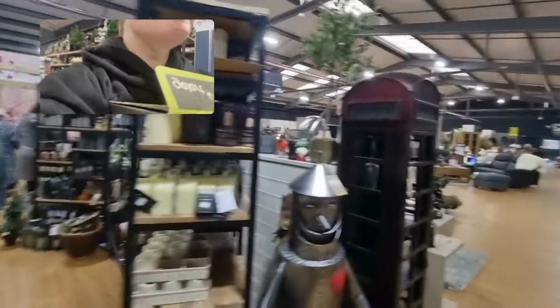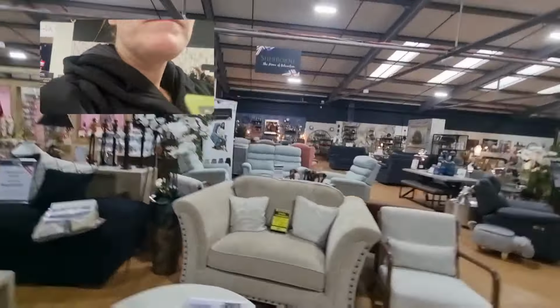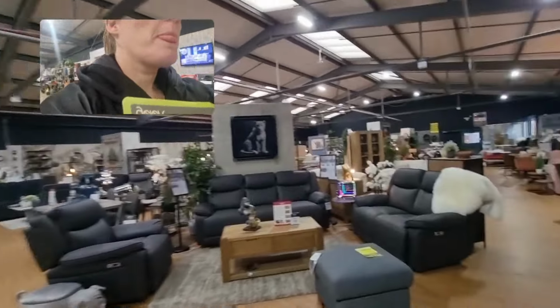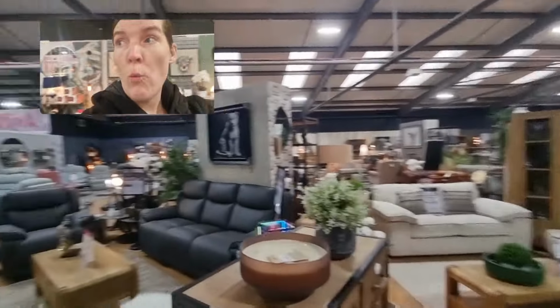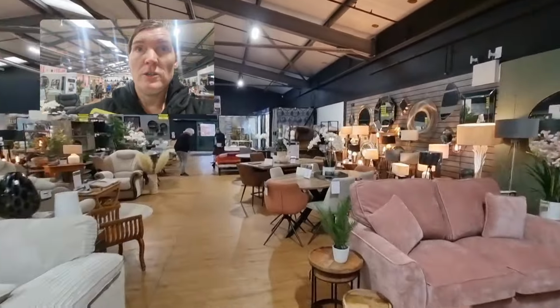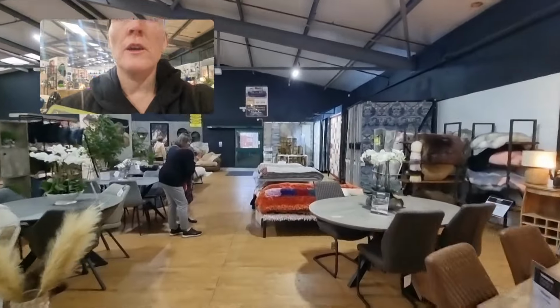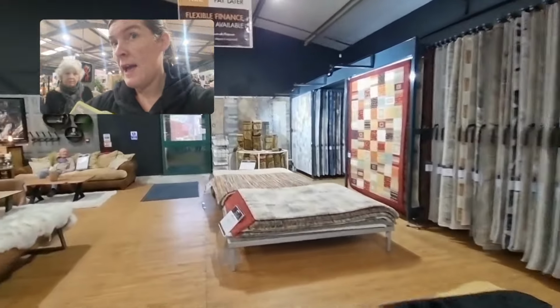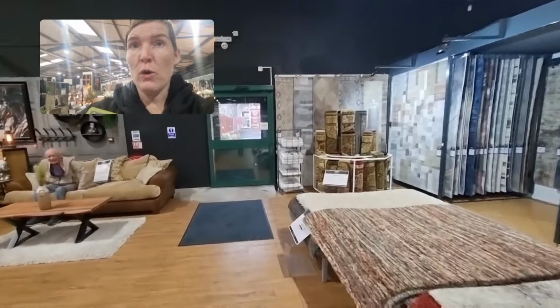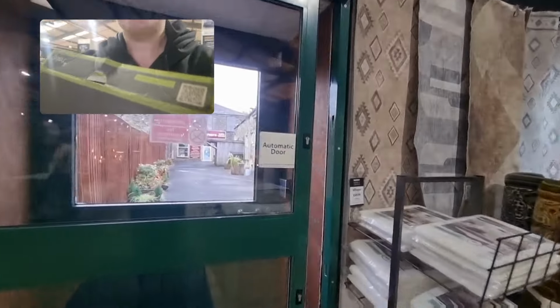It is just basically a shopping outlet, and I would say it caters more now for the older generation. It's a lot of clothes and furniture and knickknacks like that. So right now I'm walking through this building and I'm making my way out this door which leads round the back of the building.